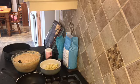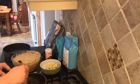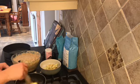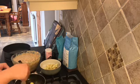I have two brushes and I can't find either of them, mainly because they got put back in the wrong place, which shouldn't really help. So I'm just quickly melting some butter. Basically you melt this butter to grease your tin. A loose bottom cake tin is the way forward.